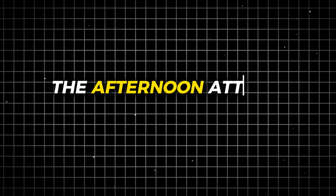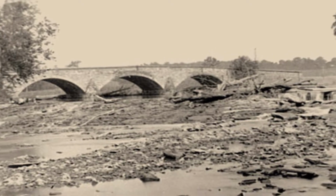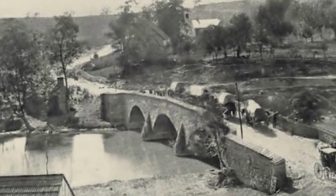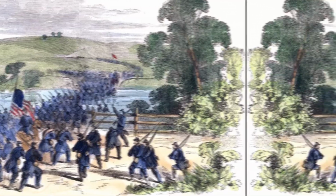The afternoon attack. Burnside's Bridge. By the afternoon, the battle focuses on a small stone bridge over Antietam Creek, where Union General Ambrose Burnside's troops face a tough challenge. Confederate soldiers, dug in on high ground, rain down fire on the advancing Union forces.